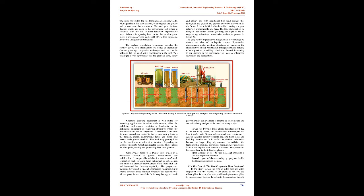This technique is best appropriate for the granular silty, sandy, and clayey soil with significant fine sand content that strengthen the ground and prevent excessive movement in the future. It solidifies with the soil, making it appear relatively impermeable and hard. The soil stabilization by using bentonite/cement grouting technique is one of the engineering subsurface remediation techniques presented in Figure 29.